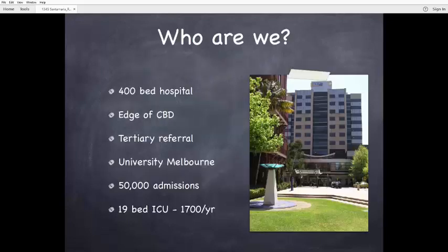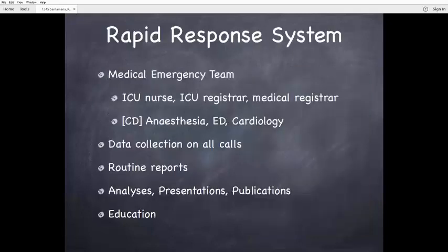To give you a background, our hospital is a 400-bed hospital on the edge of the central business district. We're a tertiary referral hospital, have about 50,000 admissions a year, and we only have 19 ICU beds with about 1,700 admissions per year. We have what I call a rapid response system.